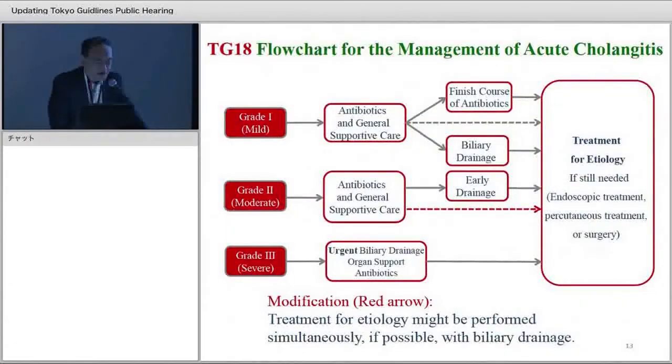This is the updated TG18 flowchart for the management of acute cholangitis. The modification is only 1 point, as shown by a red arrow. For moderate cholangitis, treatment for etiology might be performed simultaneously, if possible, with biliary drainage.